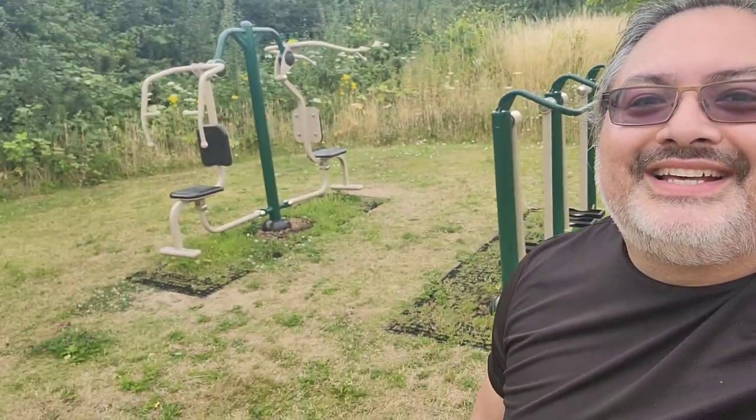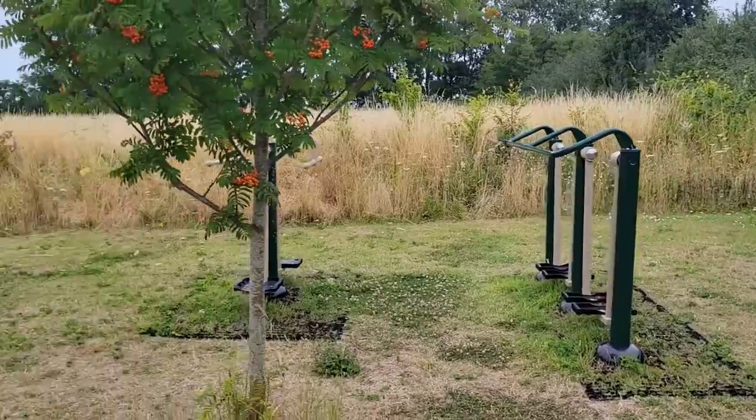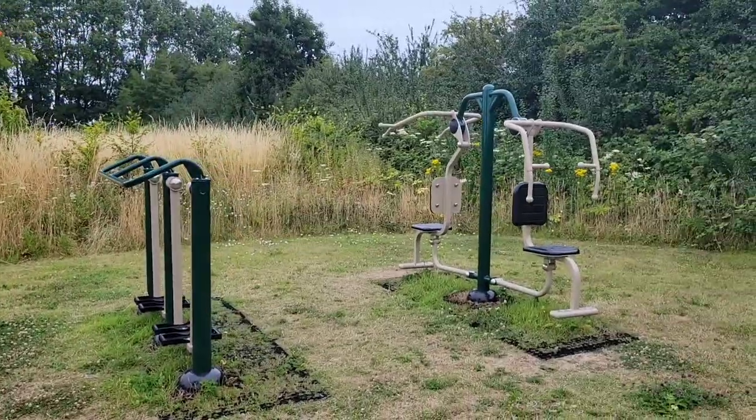Okay, I did a real quick test of this equipment. It uses your body weight. I've already been walking a while, but it definitely got my heart rate going. These things are something else because they definitely use your body weight. That's pretty much going to get you worked up. Got a good pump, but yeah, it's nice. It's just something random that I found, you know, taking a path through the countryside and just seeing something random like that. So yeah, pretty neat.